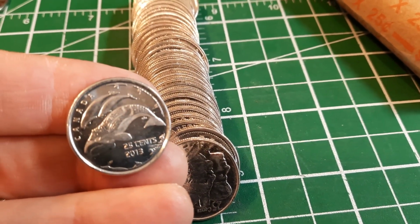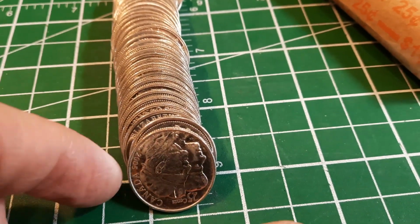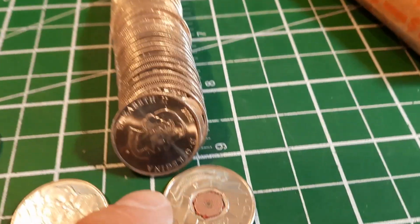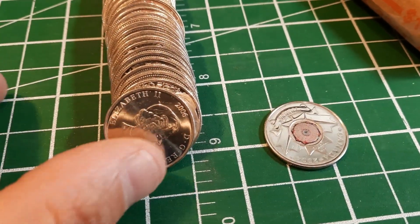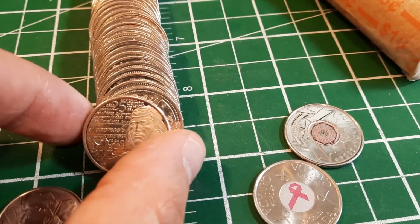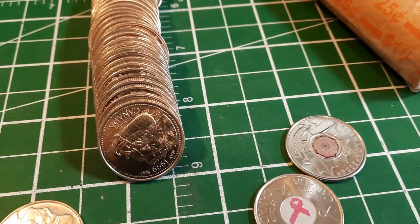And it's one of these limited edition 2013s. But then again, same thing here. We've got a different version. But as I start to flip things down, I'm seeing a whole roll of color here. So there's a 2004, a 2006. This is not the colorized version of Tecumseh.